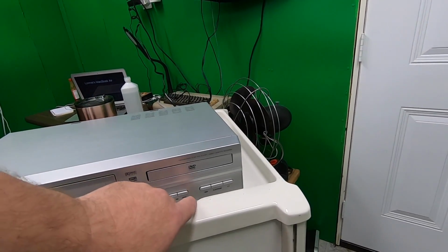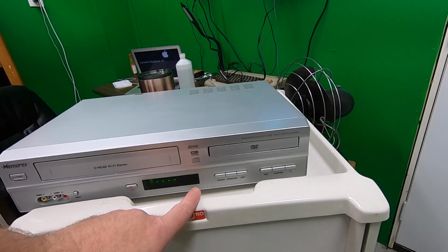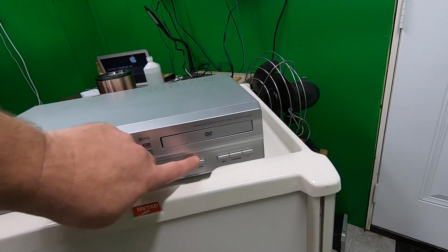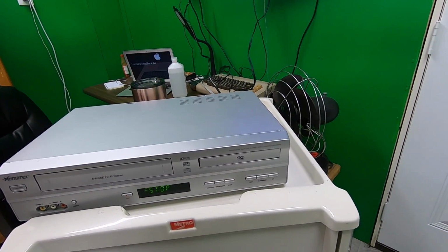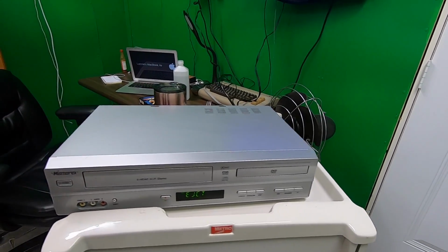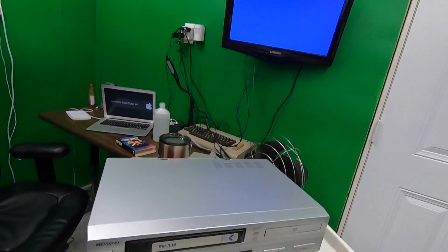Oh, stop it. And again, I don't have a remote control or anything for this one. Where's stop? Controls are weird on this thing. Alright, and then eject is way over here. This is a weird setup on this one. I bet it's not going to go for much.